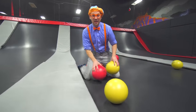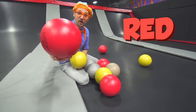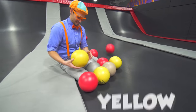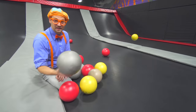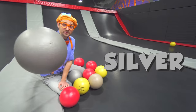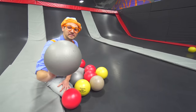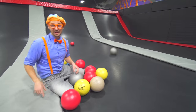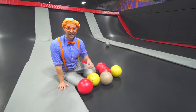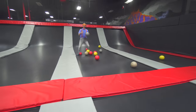Okay. Check out these balls. We have a red ball, a yellow ball, and a silver, a gray ball. I don't know what color that is. Kind of looks silver or gray. All right, go over there. Good luck. All right, here we go.